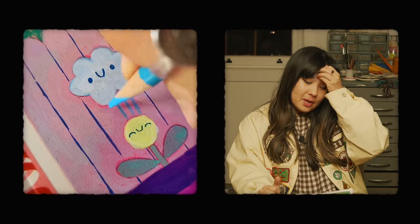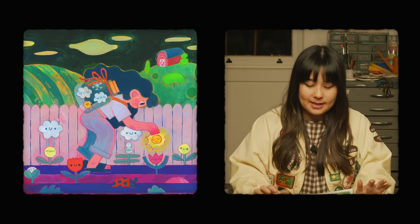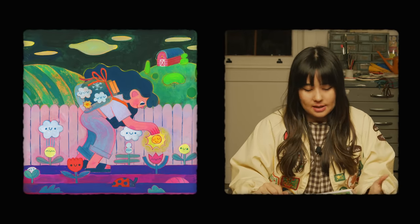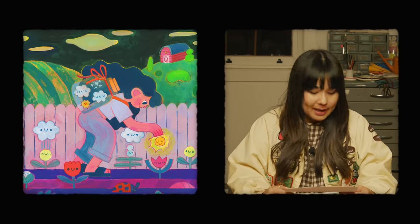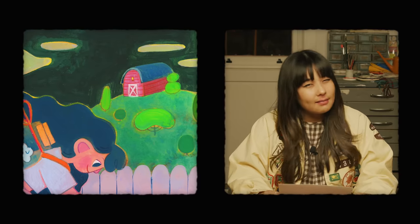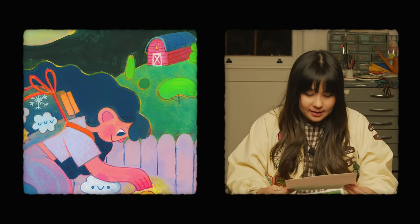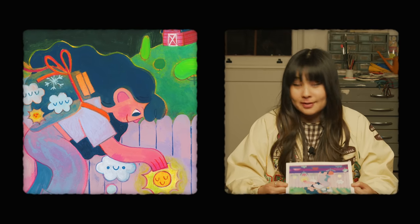I love the background as well. It's simple enough, but you really get an expansive look at the landscape behind. So you see the barn, you see the trees, and you see the other crops behind. Love the color palette. It's something I tried to emulate in a different piece, but it wasn't as successful. Something that I'll have to keep working on, but I love it. I love the character. I love the concept. It really is just so delightful.